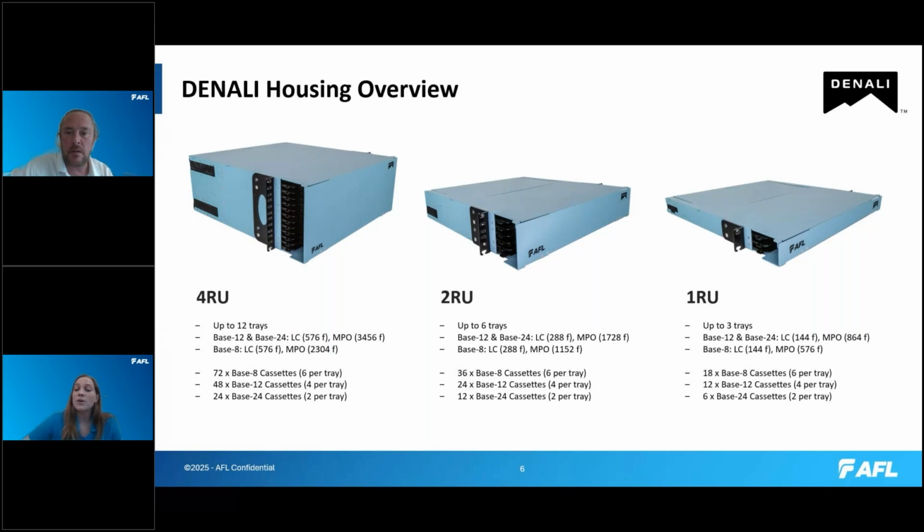The 1 RU can fit up to 3 trays, 2 RU 6 trays, 4 RU 12 trays, so 3 trays per RU. And there's a variety of cassettes you can pair with these housings. Depending on the cassette size, you can fit up to 6 cassettes per tray. So a base 8 cassette size will have 2 LC quad adapters widthwise, and you can fit 6 cassettes in a tray using a base 8 width. For a base 12 width, you have 3 LC quad adapters, so you could fit 4 cassettes into a tray.